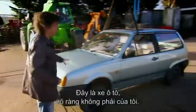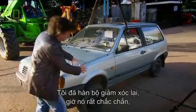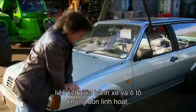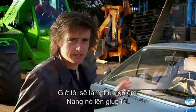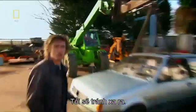Here it is. This is, well, it's a car, obviously, not mine. What I've done is weld up the suspension. It's now solid, the link between the wheel and the car. There's no flexibility in there at all. That's enough words. I think we should just get on with this illustration. So lift it up, please. I'm going to move out of the way.